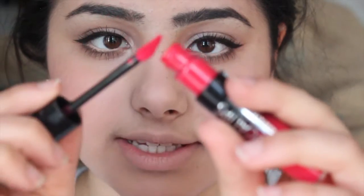And I'm basically wiping off all the product that's on the applicator, making sure there's very minimal and very lightly on the inner side of my lip, I am applying it. Again, pat it. I'm just staining my lips. This is what I saw on the blog post that I was talking about, or it was a website, and they were talking about new makeup trends. And this was a look that the model had, where only the inside of her lips were stained.